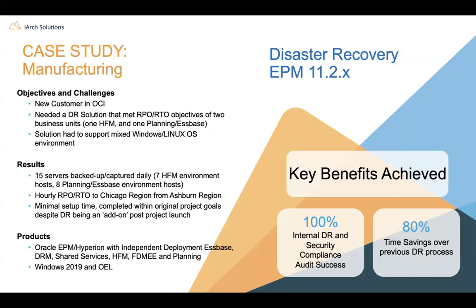One was an HFM corporate consolidation environment. The other one was a Planning and Essbase-based budgeting and analysis environment. In both cases, the operating systems were a mix of Windows and Linux hosts. They had 15 servers between the two environments, and they needed an hourly RPO and RTO to move from Ashburn, which is our primary region, over to the Chicago region.